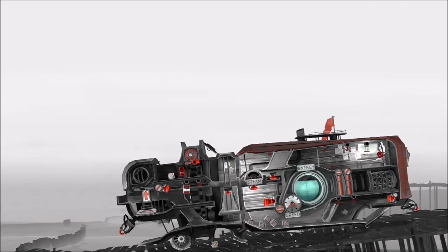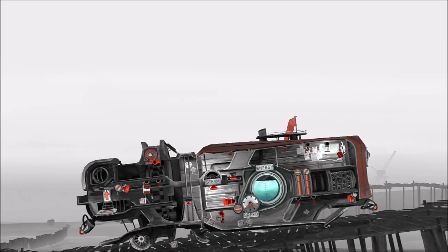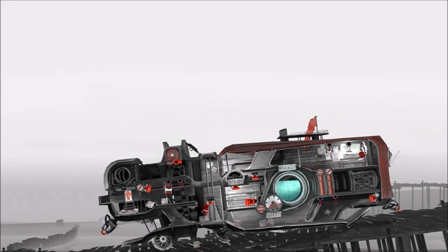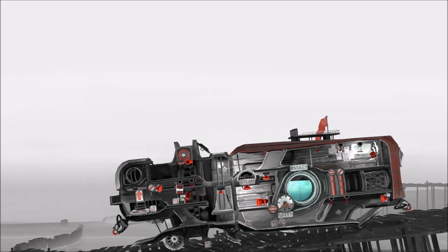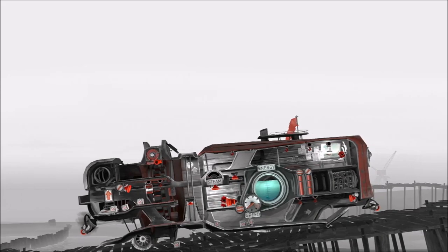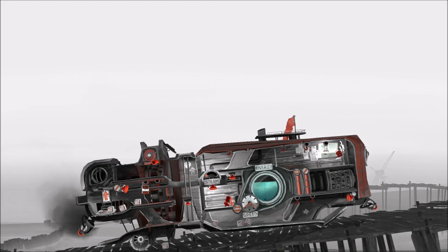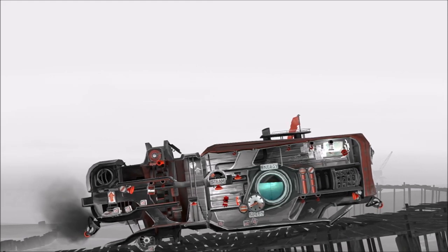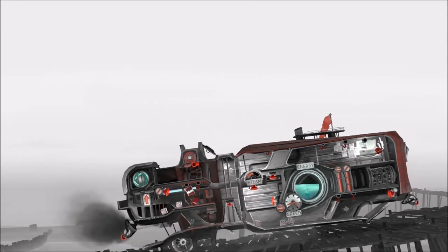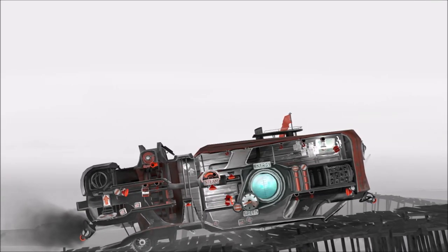Let's dump these. No, not there actually. Let's dump them all here. Quick. That should do for now. Let's get going again. I know I've left one behind, but I've got more than enough there. Need to use that speed boost in a second.